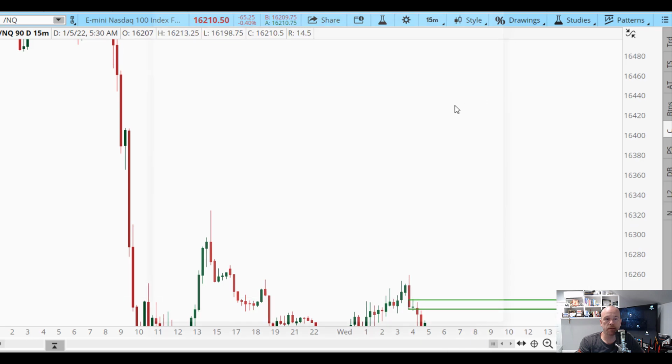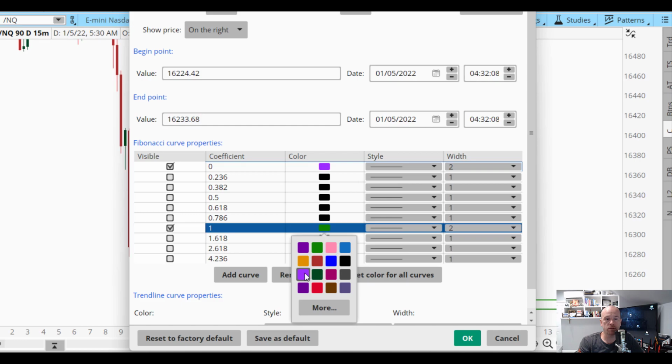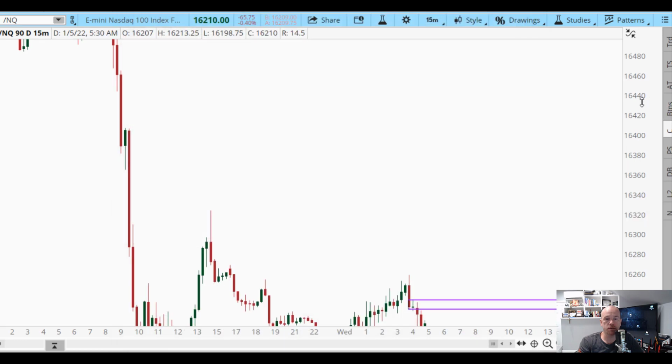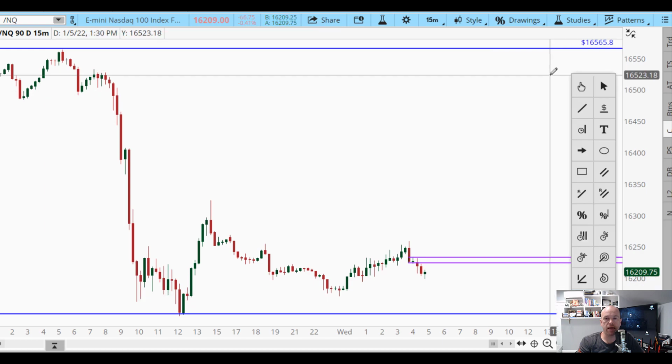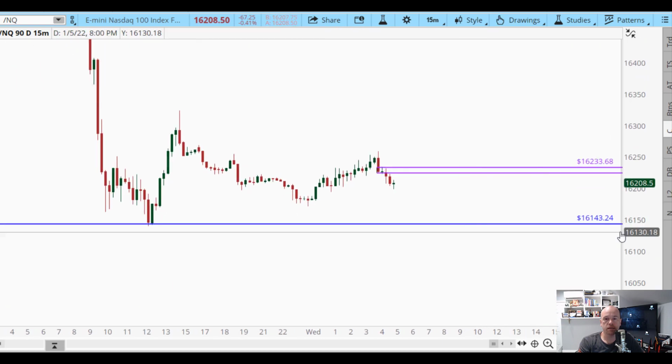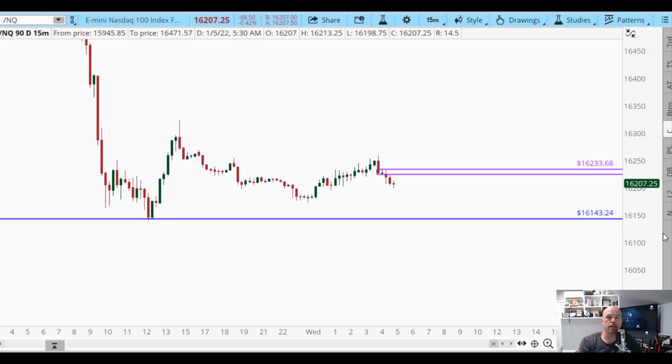Put the wrong color here. Let me make this pink. So for those of you that are day traders who want to give this a run, then certainly that would be the place to do it. Would be right up there, and our number on that is 16224 by 16233 for a potential short in the Nasdaq.